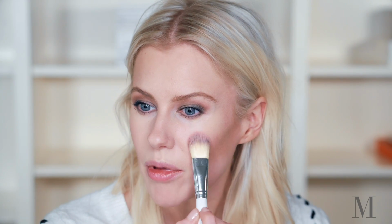And then I'm gonna take a little bit of my Charlotte Tilbury and I'm gonna pop this onto my cheeks. It's a much brighter pink, but I just feel like I need a little bit more lift. And I'm gonna pop that more on the center and the apples of my cheeks.